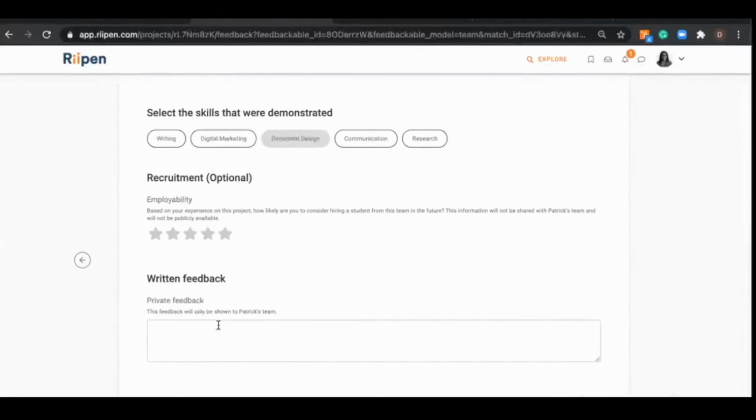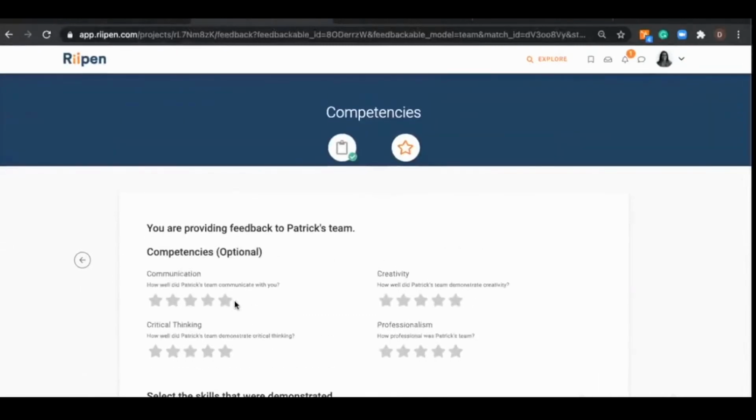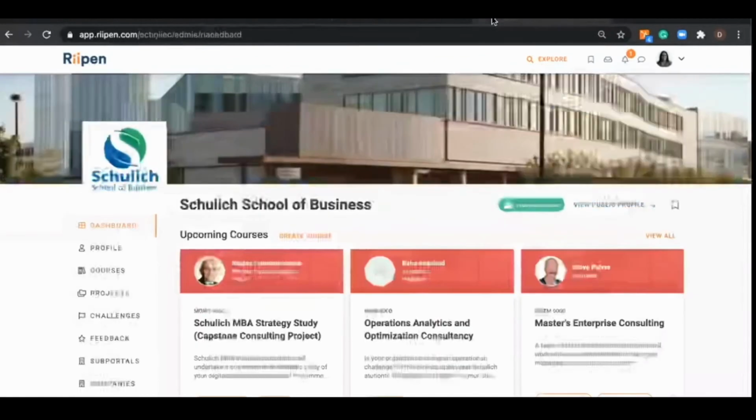And last but not least, they can also provide written feedback that is private to the student and to you as an instructor. So the idea here is that anything that they have to say that may not necessarily have been appropriate to showcase publicly, maybe the student could improve on their communication style, or they could have improved on their time management, that feedback can be given to them privately without necessarily being showcased to everyone through their portfolios. So I want to show you what this looks like when it comes all together.